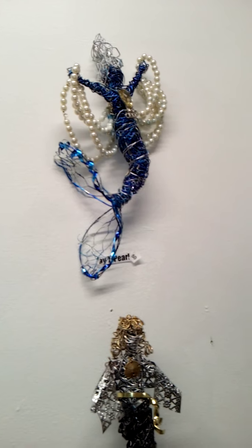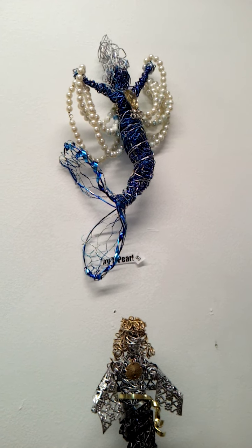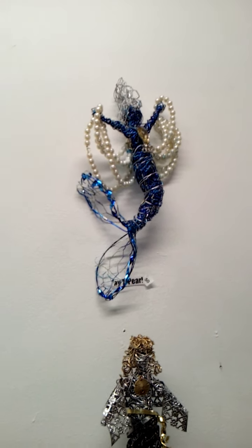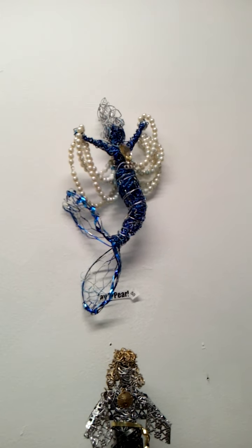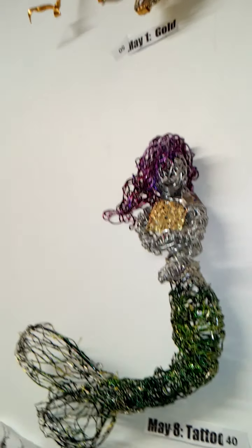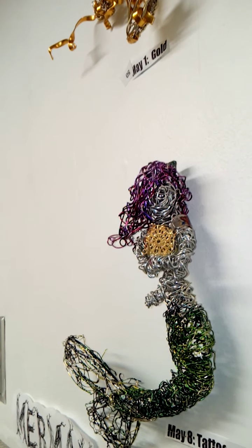For the 7th, we had pearls. This is a good display of my found objects. I have 3 stacks of found objects that I pull from. People give me things and I find things, and then I work them into the sculpture. May 8th is tattoo, and she has a sleeve with a tattoo. I etched it in there and painted it.